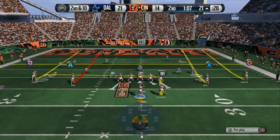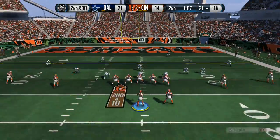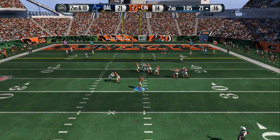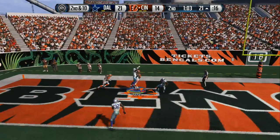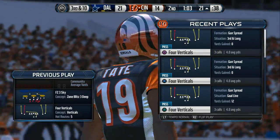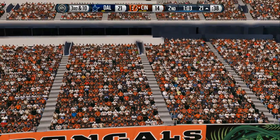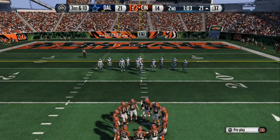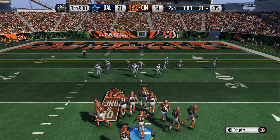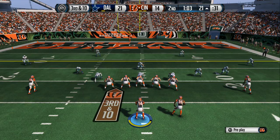Dalton standing back in the shotgun, ready for the snap. Unable to bring it in. Jim, you look at dropped passes in the NFL, it's almost always for the same reason. They take their eyes off the football, the receivers, just before it gets there. And when you do that, that little bit of lack of concentration will cause you to drop the pass.